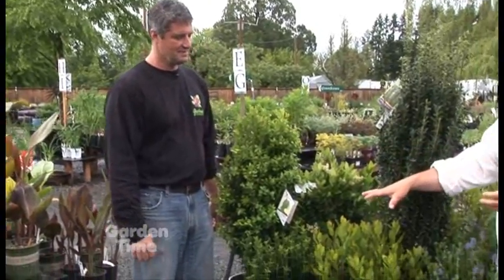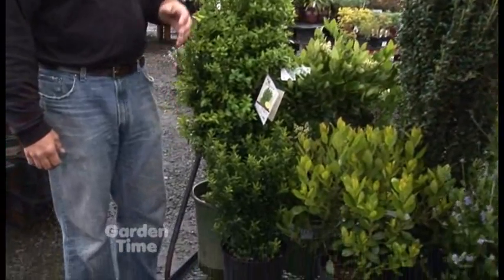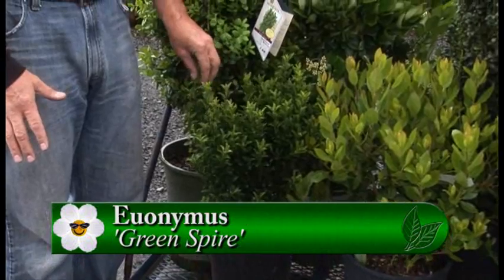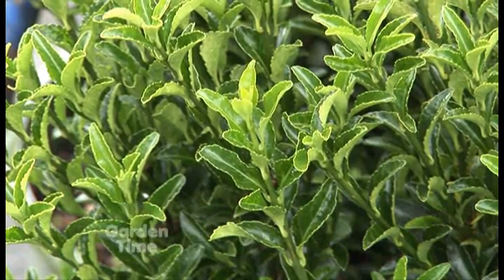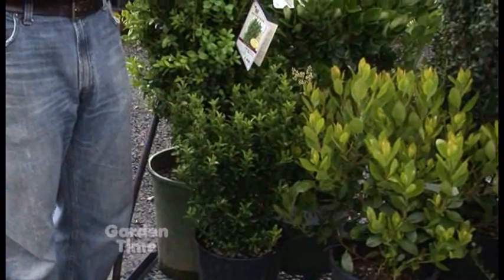Now this smaller one, maybe it's just because of the container, but it seems like it's awfully short for a hedge. So Green Spire euonymus, this will end up getting probably 7 feet tall and only a couple feet wide. Oh, and it makes a nice small hedge. I mean, you could trim it and keep it low if you wanted to, or you can let it grow up and screen at the 5 to 6 foot level as well.